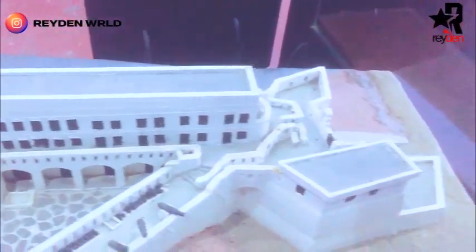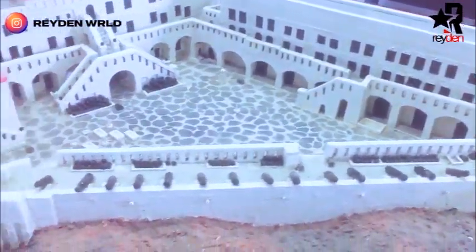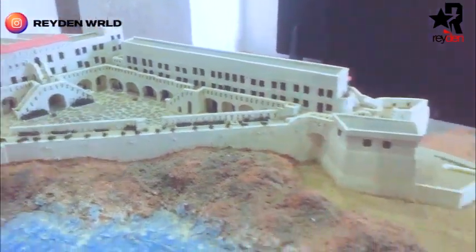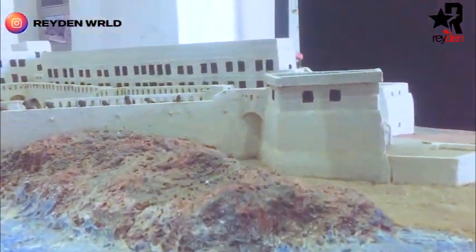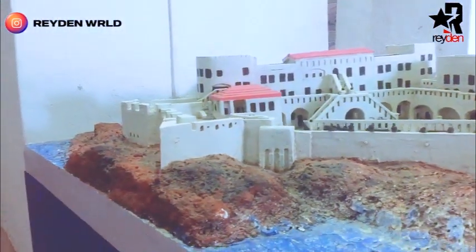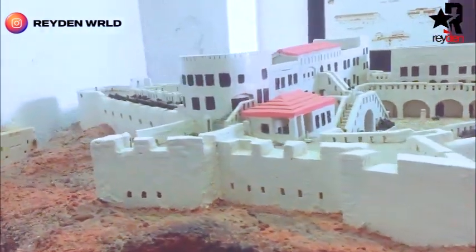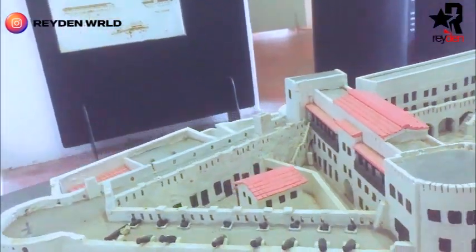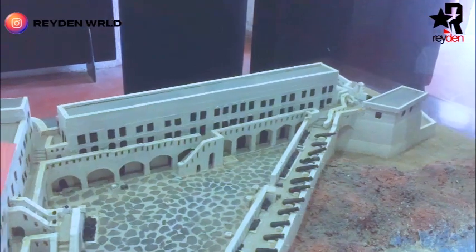This is where we're standing. And these are the classrooms for children. These ones, I think, were churches and all that. You think that like you're using a drone shot over the building? Yeah, it looks like it.